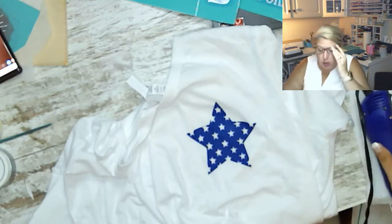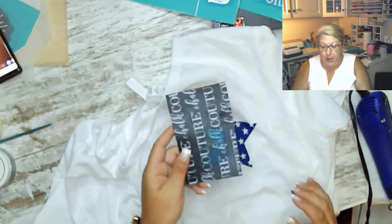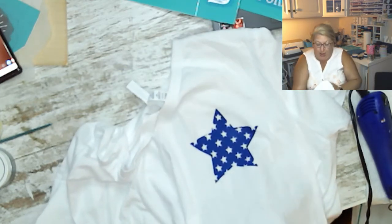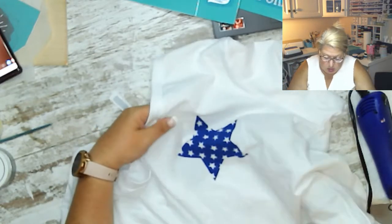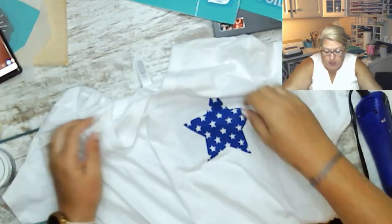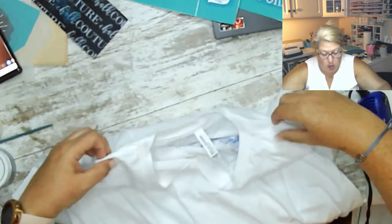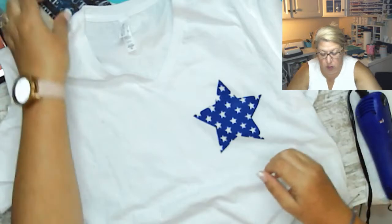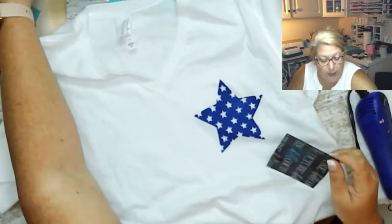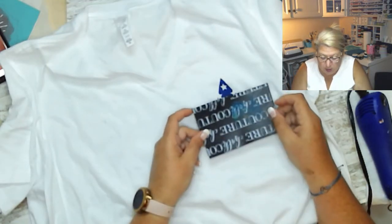Okay, so that's mostly dry, and we're good where it is. Now if you remember, that ink pad was a lot bigger, and I did cut it down a little bit. I'm going to put this back in here, and I'm going to put this under the star, because as I'm sitting here, I'm wondering, do I go over the star? Do I go under the star? And I think I want to do that freedom. I'm going to do that in red. And I think I'm going to do that over the star.